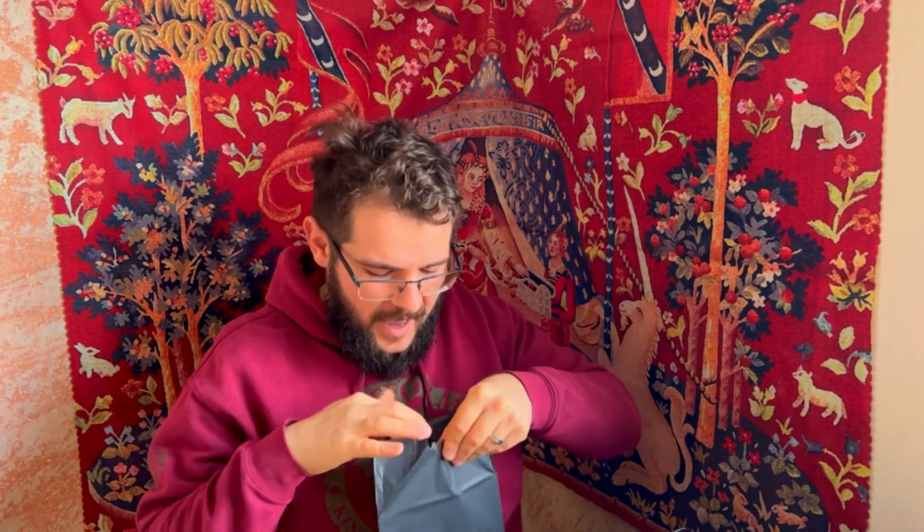Okay, let me just rearrange a bit here. So that was number 2. Now we have number 3. Again, I'm gonna try very nicely to open it without trying to break the wrapping too much, because I really like it. I know it's just black paper, but it adds to the magic.